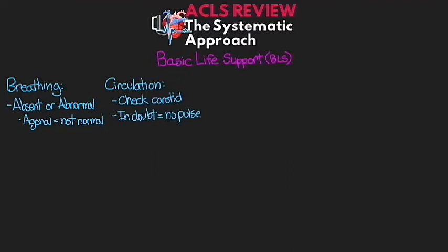Now, what's really important here is that we actually want to be checking both of these, the breathing and the circulation together. And the whole point of this is to minimize the delay in detecting cardiac arrest in your patient and starting CPR. This initial step should take no more than 5 to 10 seconds.